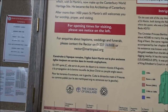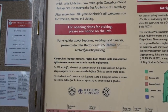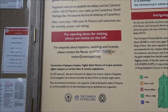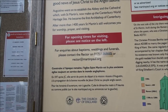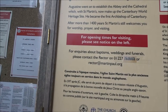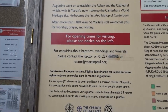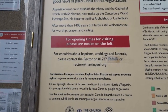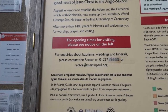So St. Martin's Church, originally was built in Roman times, 597 AD. It was St. Augustine's first base for a successful mission to bring the good news of Jesus Christ to the Anglo-Saxons. He went on to establish the abbey and the cathedral, which with St. Martin's now make up the Canterbury World Heritage Site. He became the first Archbishop of Canterbury. After more than 1,400 years, St. Martin still welcomes you for worship and prayer.